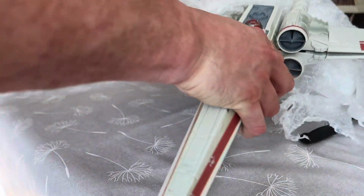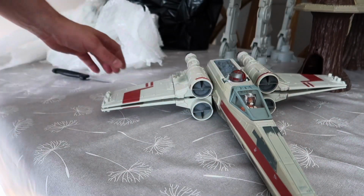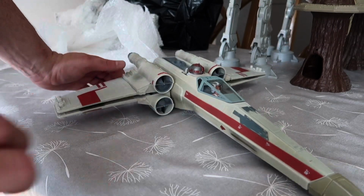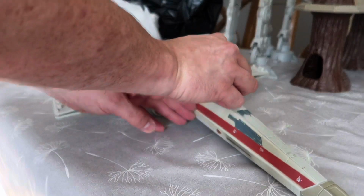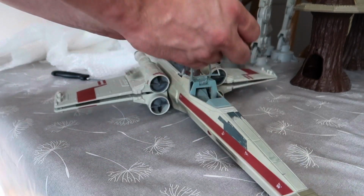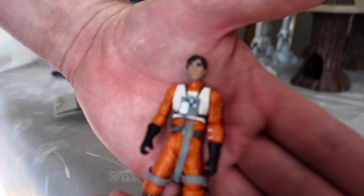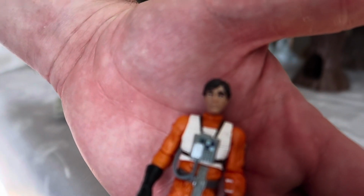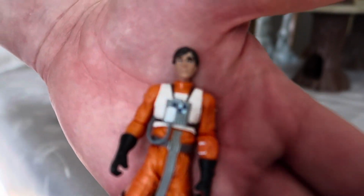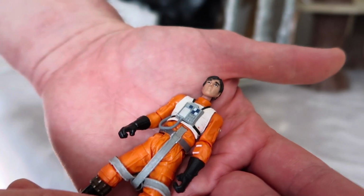And I would have bought this in Toys R Us in Enfield, because I just love X-wings. I think they're great. So honestly, I've got to do some research, because I can't remember. I didn't realise I'd left the figure in there as well. Oh, is it Wedge? Try and get him into focus. I think it's Wedge Antilles. That's a really nice sculpt.